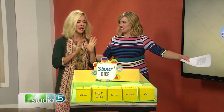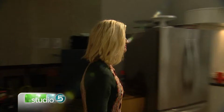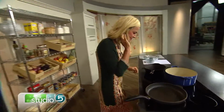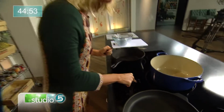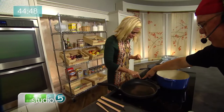Okay, we're going to send you to the kitchen. The fridge is stocked thanks to our friends at Harmon's. The pantry is stocked thanks to our friends at Harmon's. And Kristin has, again, 45 minutes on the clock to get dinner on the table, 5 ingredients, whatever else she finds in the stash. The rest, I guess, she just punts like any good cook does. So we'll be checking in with Kristin throughout the hour.